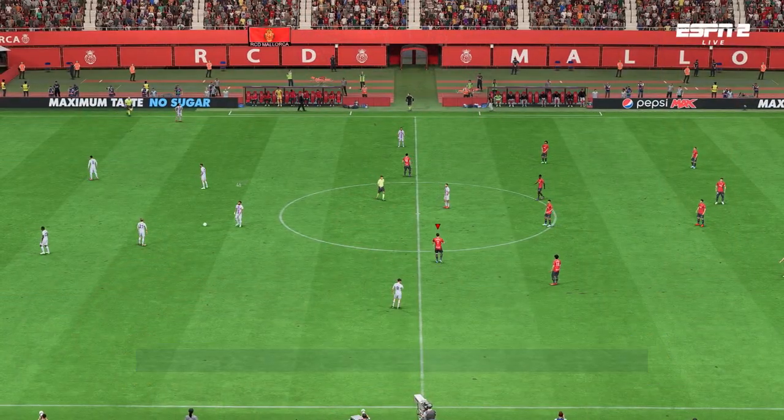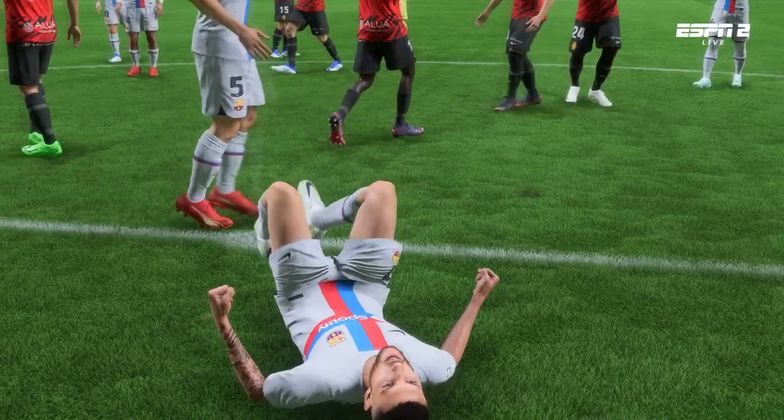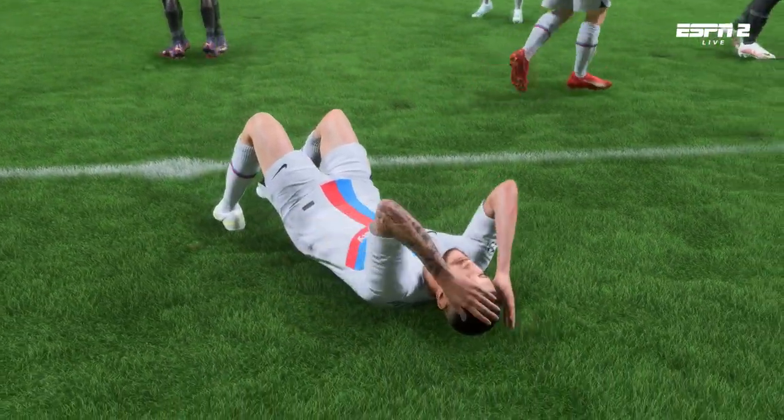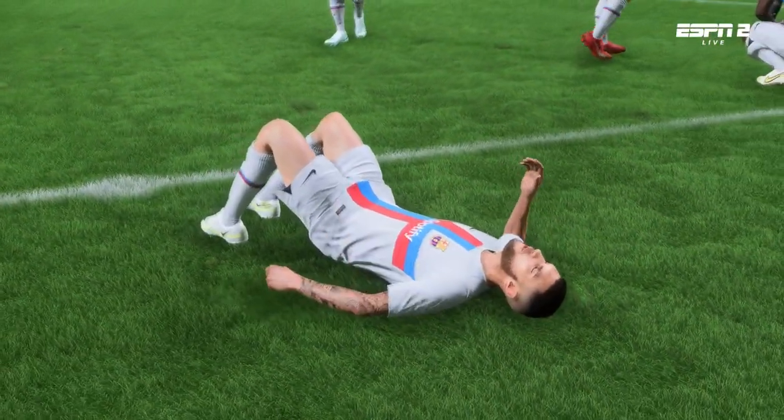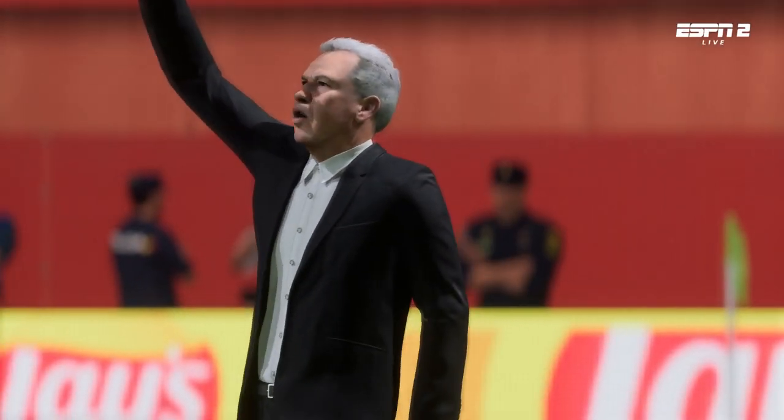And that's it, the final whistle, and the hosts will go through. Well, they were better than their opponents in nearly every aspect of the game. They were more organised, they were tactically superior, and they played with such energy. They'll certainly fancy their chances going forward.